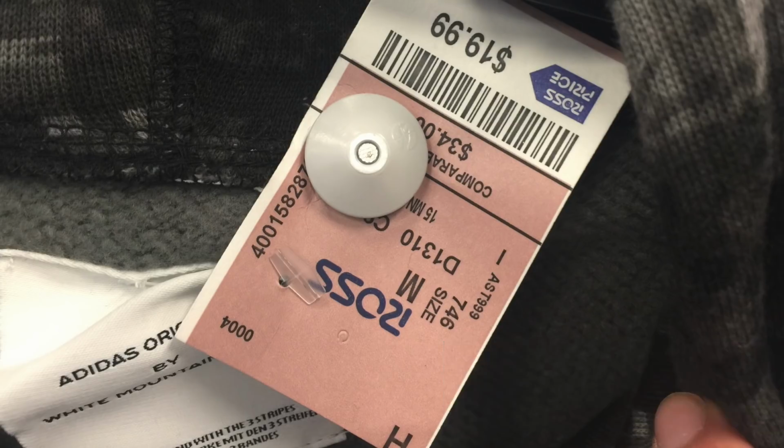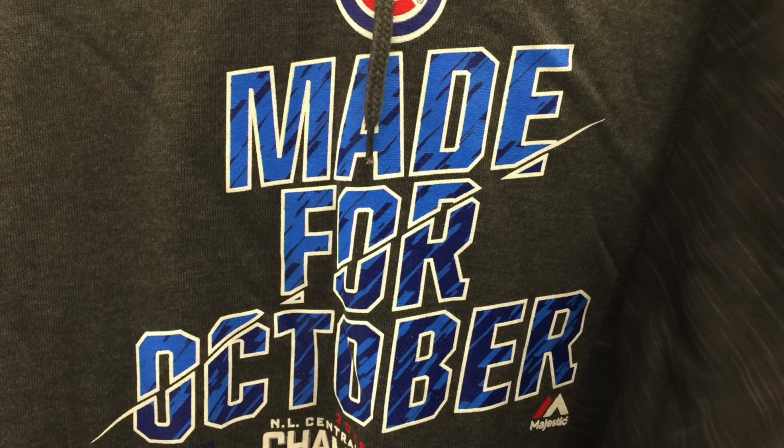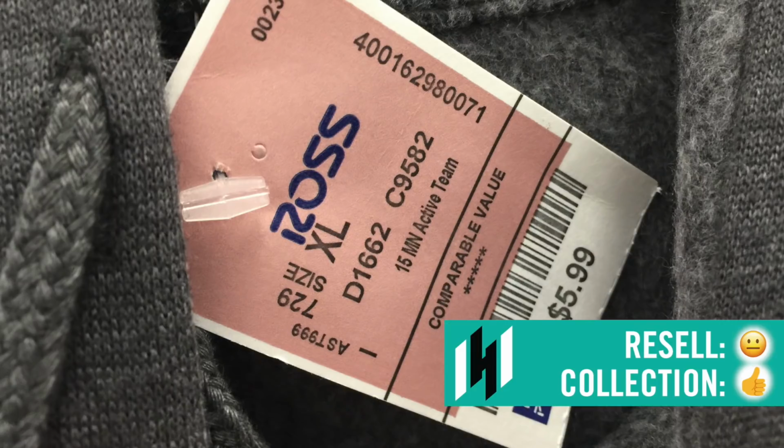That's a definite pickup. One for the baseball fans, made for October, Cubs hoodie, and a Giants hoodie, postseason NL Central champs. It's got the date on there, 2016. So a little bit older, $5.99, super cheap right now. And I guess if you're a fan of the teams, it's probably a really, really good deal. To resell, though, maybe starting out might be good to get some cheap finds. But overall, I pass on both.